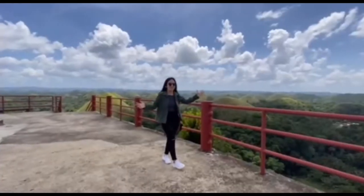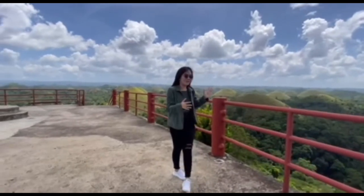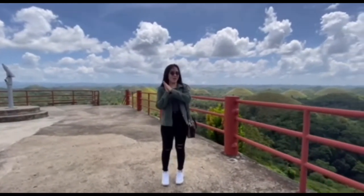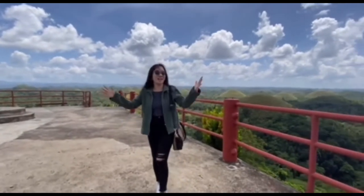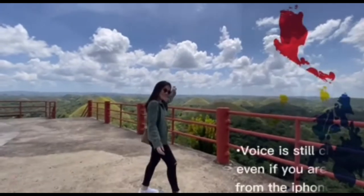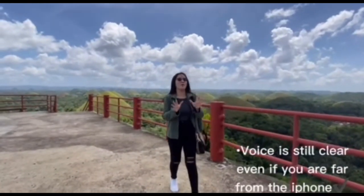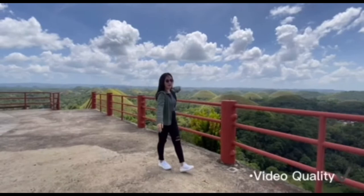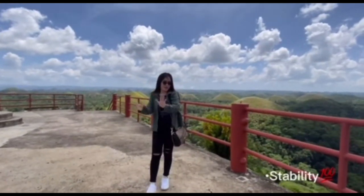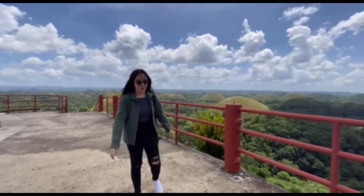Today we are here in the iconic place of Bohol, the Chocolate Hills of Carmen. So, as you can see, I am standing really, really far, and the audio is super clear. I'm enjoying everything about the iPhone 11 Pro Max.